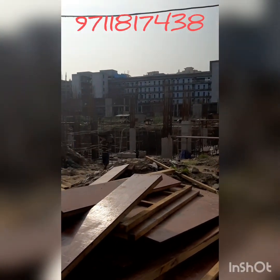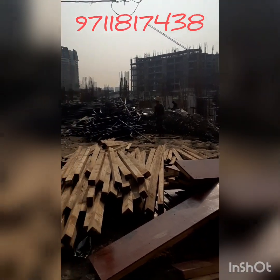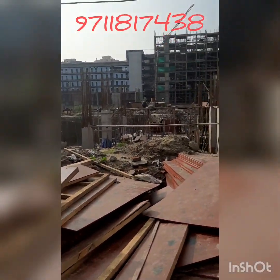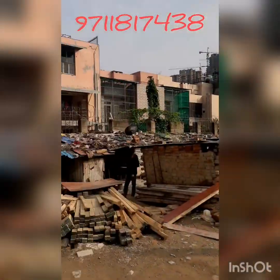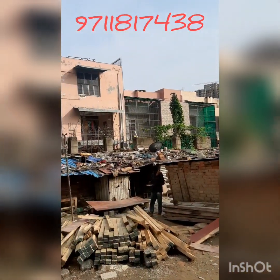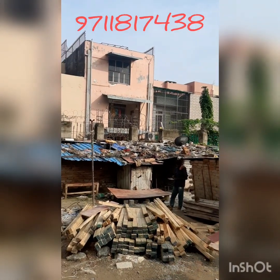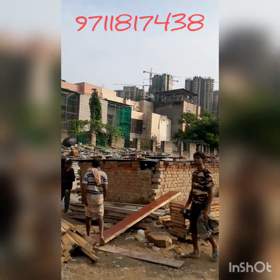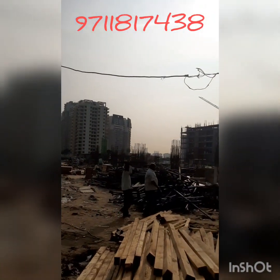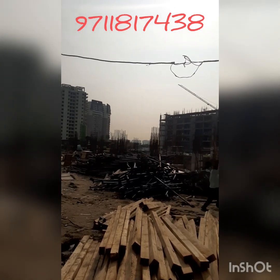In this tower, balconies are available on both sides. In front, park facing is available. On the other front, Amrapali Villa is available. Amrapali Villa is always a low rise villa. Then, on both sides, these luxurious offices will get good visibility.